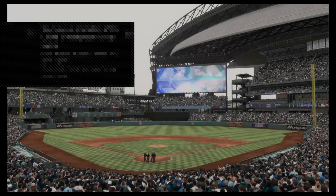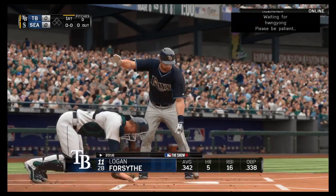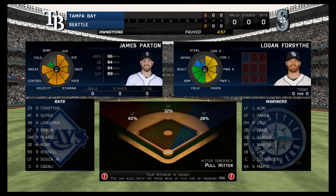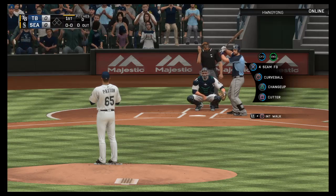Now from Safeco Field in Seattle, MLB The Show is on the air. Today, it's the home opener for the 2016 season between the Tampa Bay Rays and the Seattle Mariners. A big-time arm and a power bat should be fun.